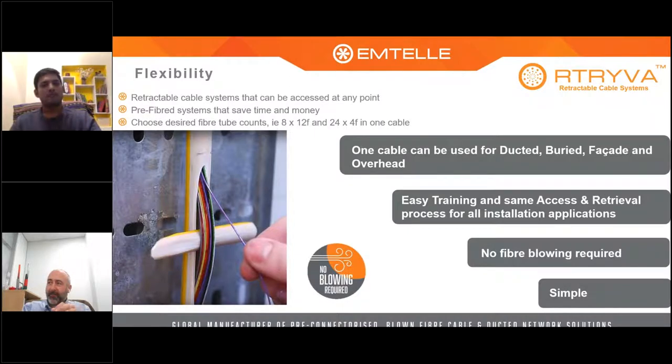Retriever can be used in ducted situations. It can be buried, installed in facade, or used in overhead networks as well. It's easy training. The same access and retrieval process is used no matter whether it's used indoors, above ground or underground. So no fiber blowing, and it's a simple installation technique. Very small as well.